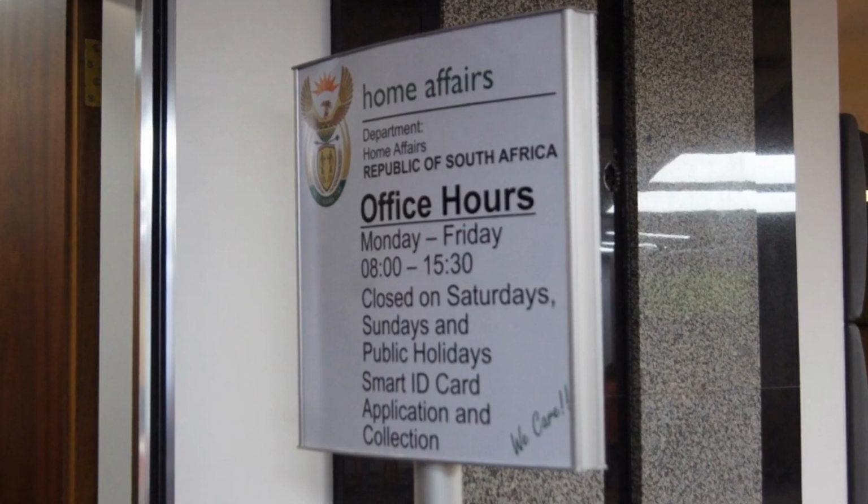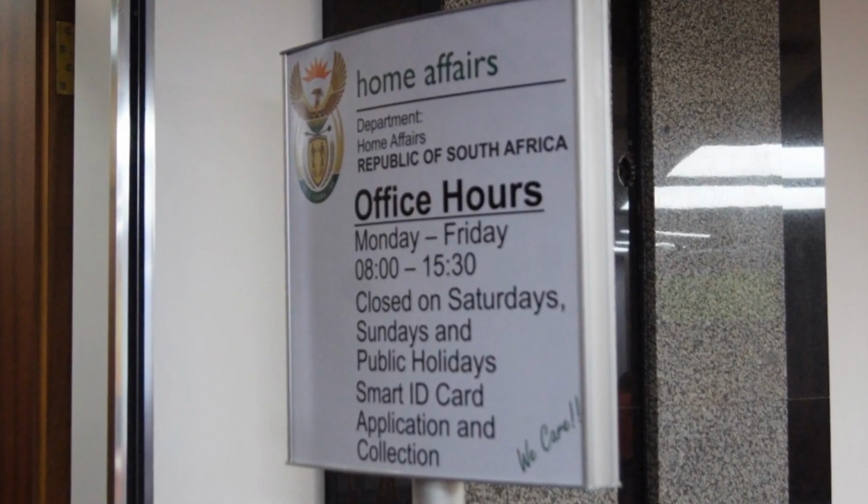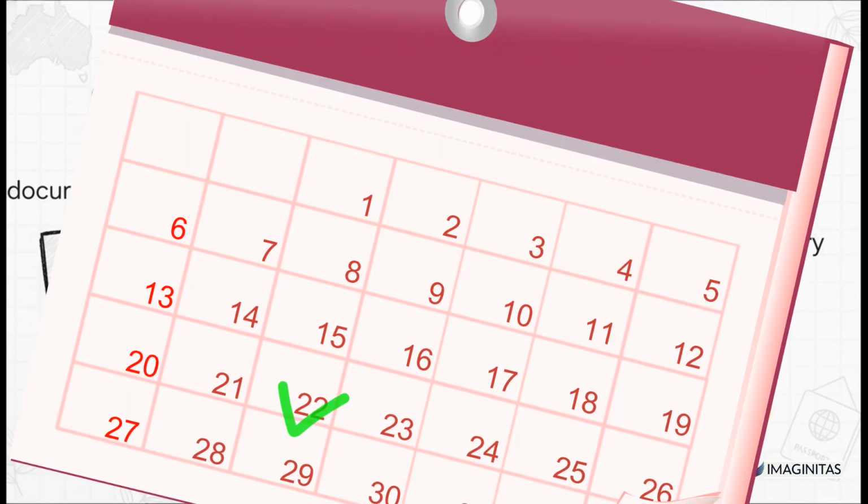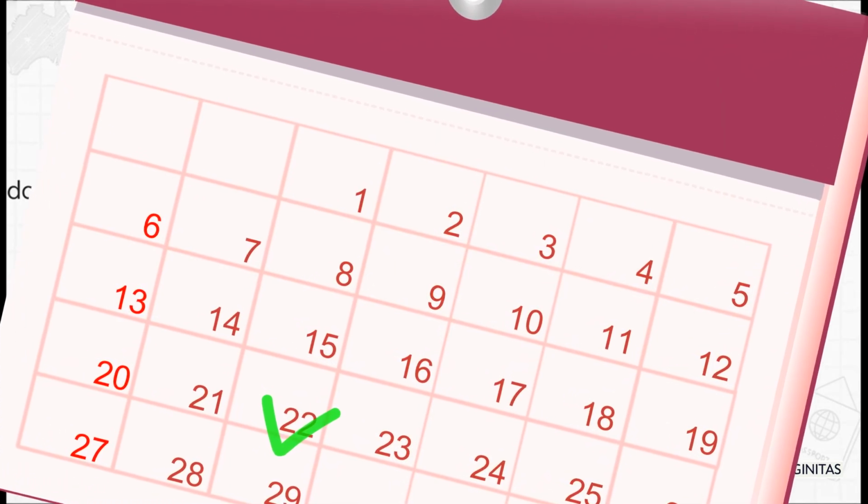And this right here is a direct warning from the Department of Home Affairs. They're telling you straight up that they might just pick up the phone and call your old employers. This means one thing. Everything has to be 100% legit. Don't even think about fudging the dates or details.